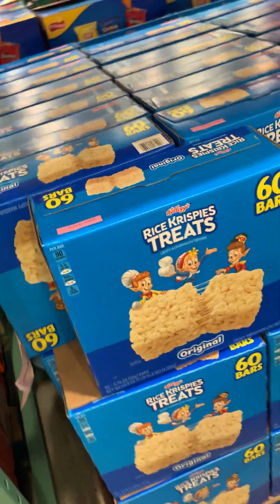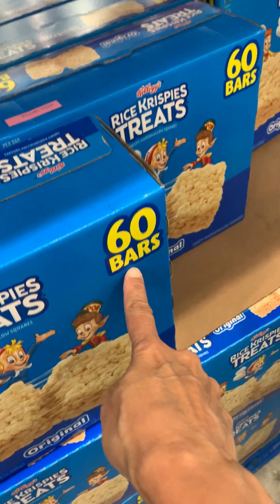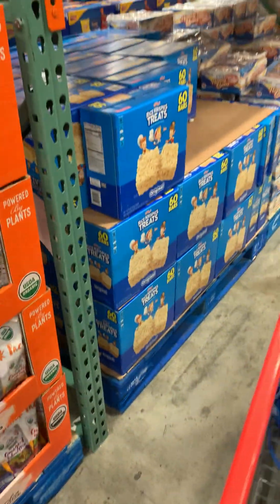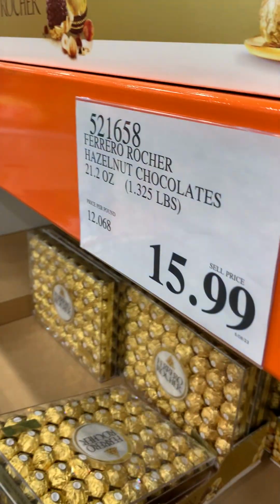Why don't you get this one? Some people like these. I don't eat them. They stick to your mouth, you know, teeth and all. 60 for $13.99. And then if you want some other chocolates and stuff, $15.99. All kinds of chocolate if you want.